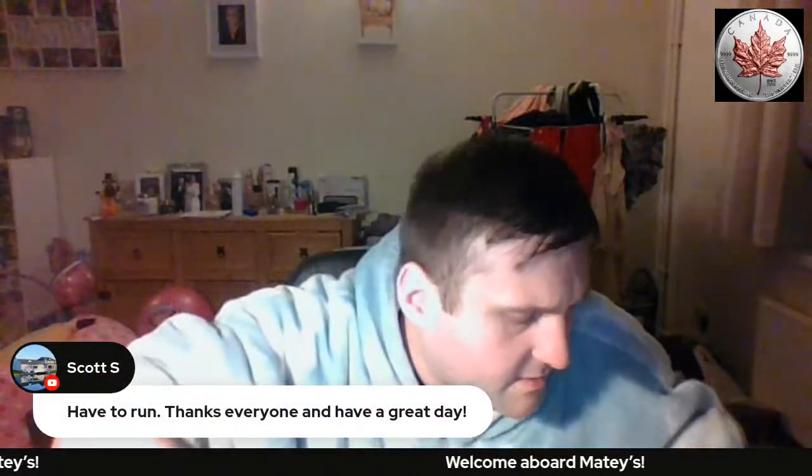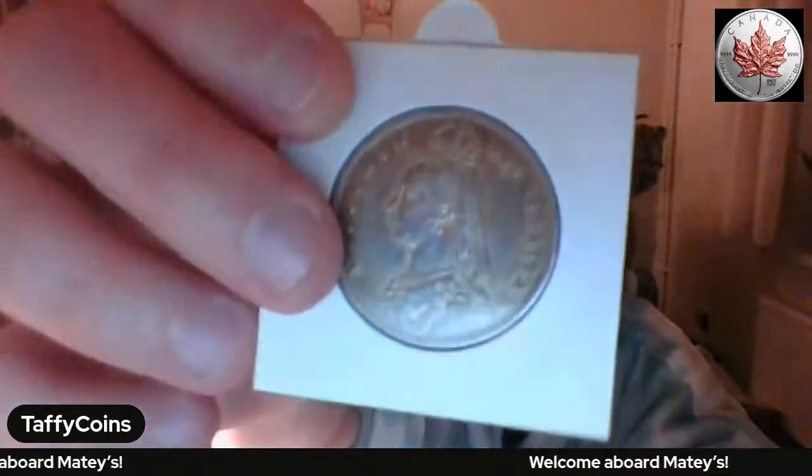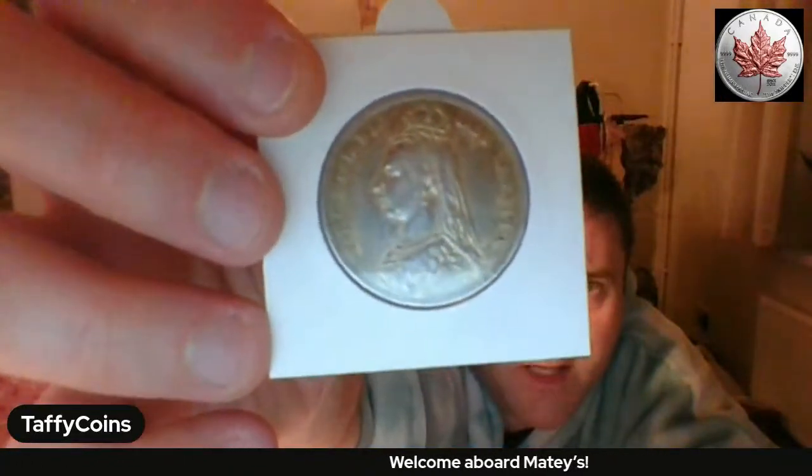That's a great spot. It's not the exact one, obviously, because it's not in a case, but that's the same design as the first coin I ever graded. Silver with Queen Vicky.